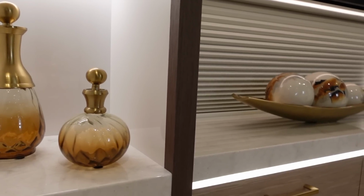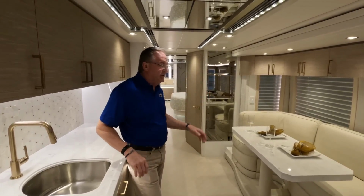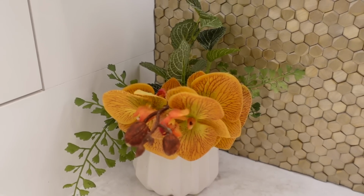It turned out really cool as far as how the feel of the whole coach is. It's kind of got a little bit of the more modern yachting feel to it as well. Yeah, very light in here.